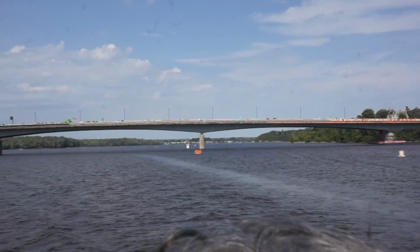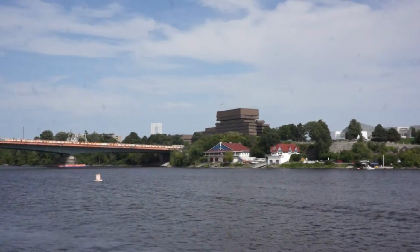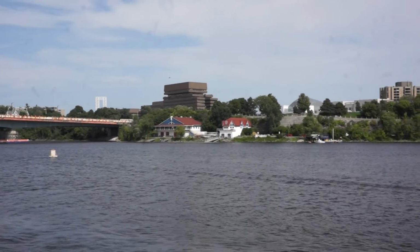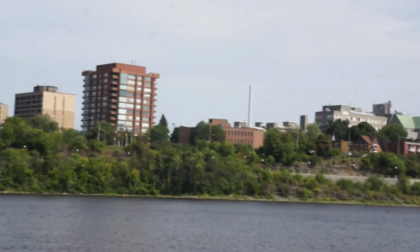Off to our right, there's a tall gray chimney, and just to the left of that, there's a red building with a small glass pyramid on the roof, and that building is the Embassy of Japan. The Ambassador of Japan is His Excellency Okuda.